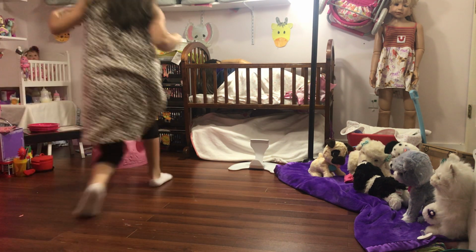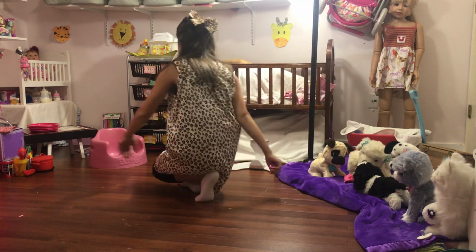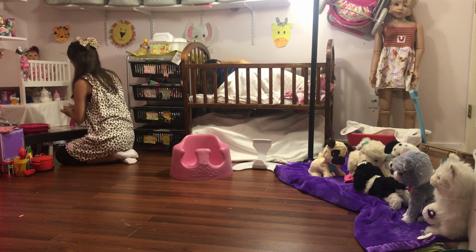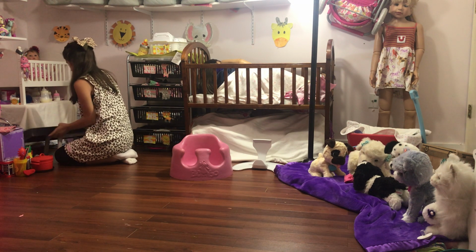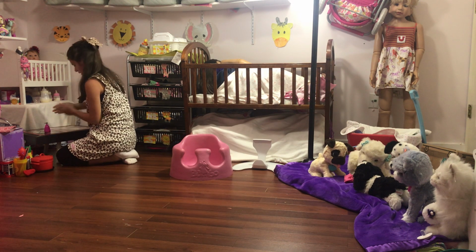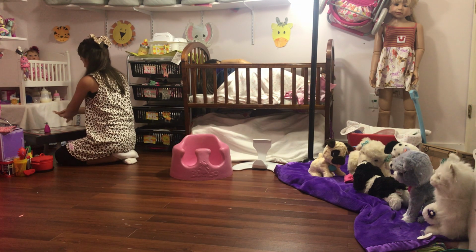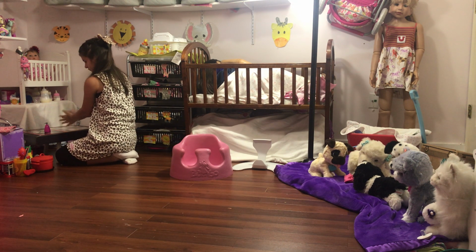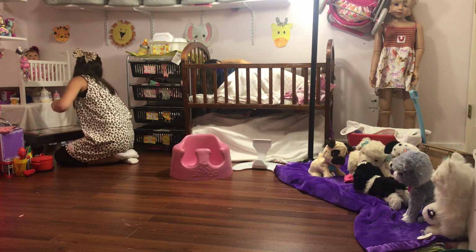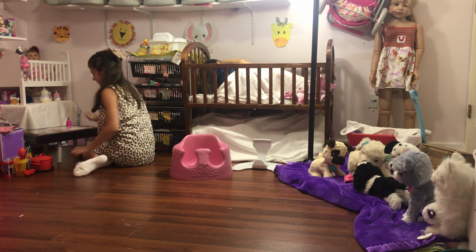Okay, so now I need to wash my hands. The soap is over here. I don't know why. Who knows why it's over there? Oh, great. That was not how it's supposed to happen. Some more soap on my hand. Turn them off. Okay. Need a new towel. Oh wait, here's a towel. There we go. So the soap will stay there.